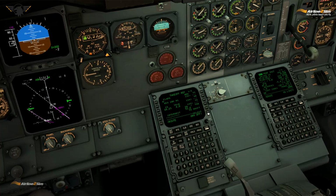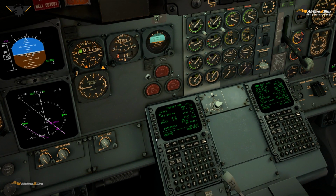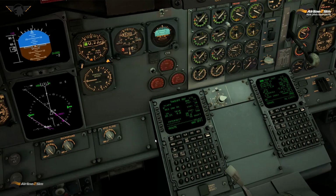Are you normally going off with flap 1 in this aeroplane? No, not at all. Depends on the runway length, depends on the weights, depends on a lot of things, really. No, 1, 5 or 15. Flap 5 is probably the nicest flap for takeoff. It gives you a nice tail clearance, and that's probably a mid sort of rotate speed. Flap 1 is quite a fast rotate speed, obviously.